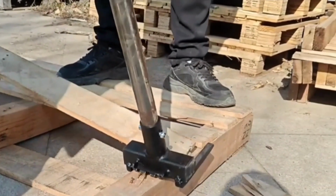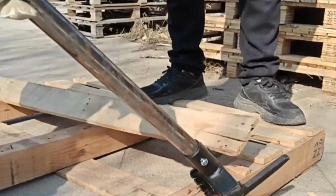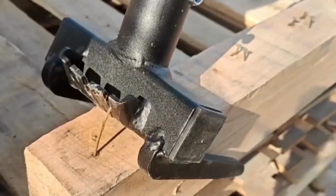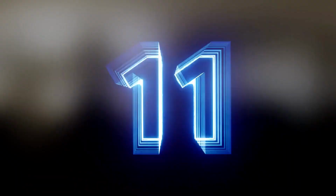It's built solid with a comfy grip so it can handle tough jobs without wearing you out. There's even a nail puller built right in, great for anyone looking to take down a deck or floor without all the usual hassle. Number 11.